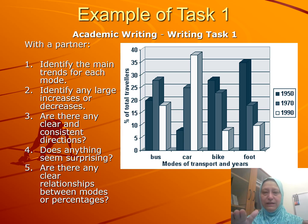So for example in this graph you have cars and you have foot, or car and bike, so car is going up and then bike is going down, so generally these are constant. And if you look into the bus, car, bike, and foot, you will see that the bus and car are constantly going up, while the bike and foot are constantly going down. So these are clear relationships. That means a lot of people maybe stopped traveling by bus, and they stopped traveling by foot, and they started traveling by bus or by car. Let's continue.